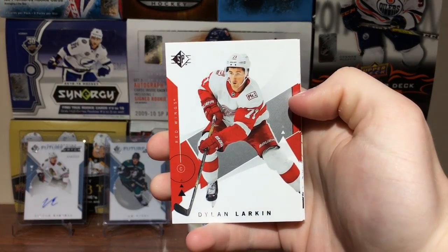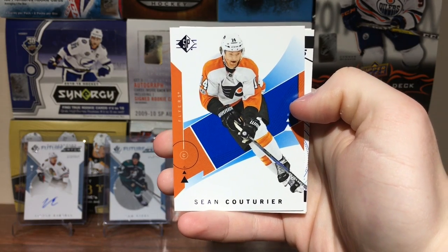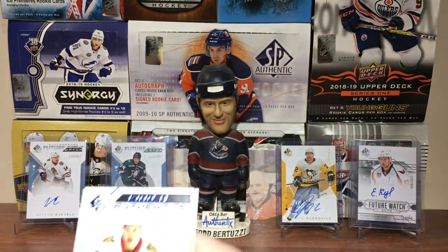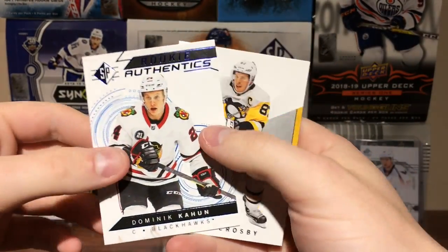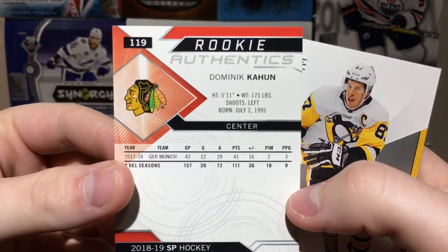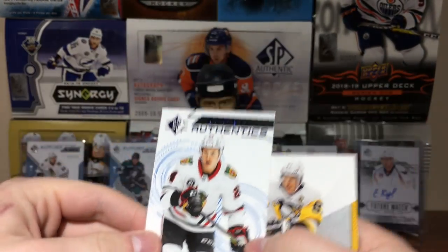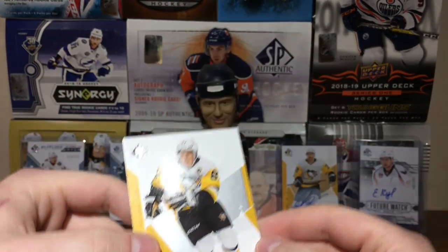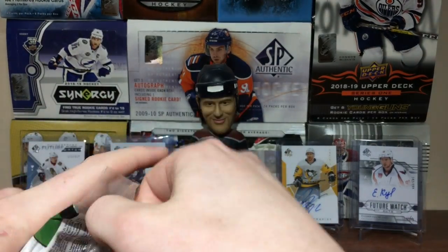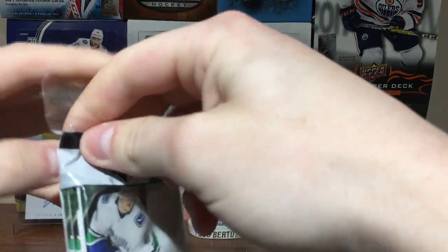Let's get going here. Got Dylan Larkin, Jonathan Drouin, Sean Couturier. I guess, yeah, these rookie authentics are 1 in every pack. Sean Couturier, blue. I like the blue more than the red, not gonna lie. Rookie authentics, Dominik Kahun. Now the Pittsburgh Penguins will trade for Olli Maatta. Kahun got 37 points as a rookie after coming over from Germany. I think he's not born in Germany, but he's technically German. You got Sidney Crosby. See how Kahun does as a Penguin. As well as Olli Maatta on the Blackhawks. All right, come on. Next one up here.